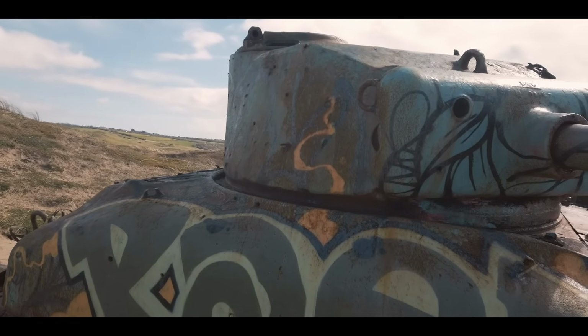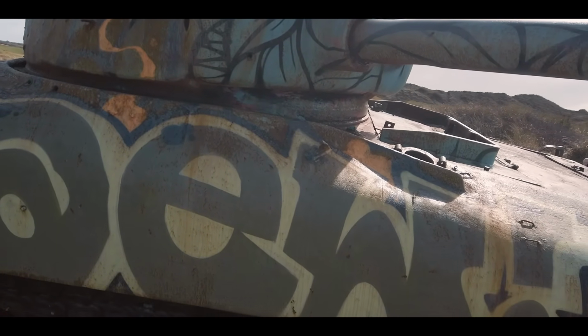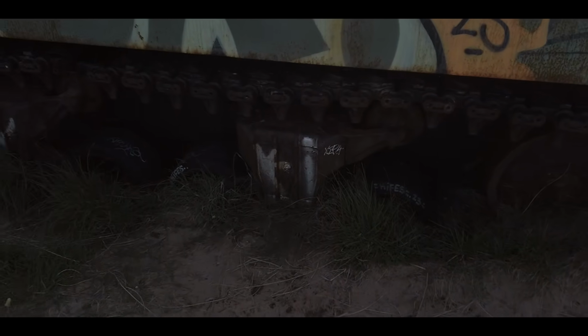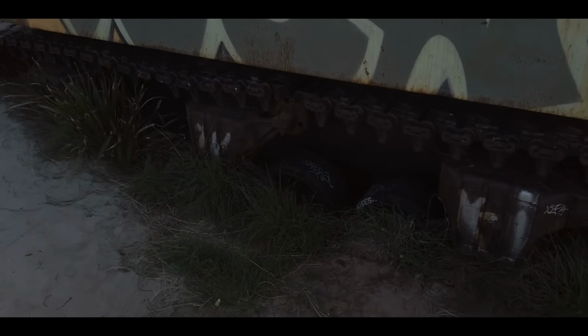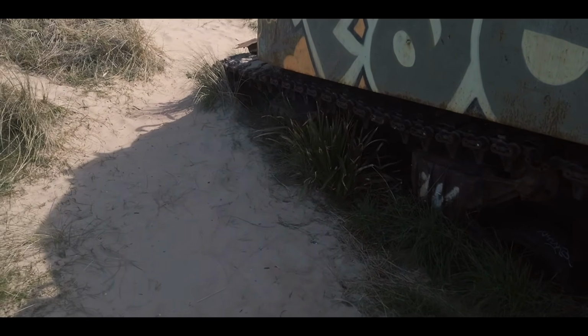There's no damage on this one at all. And the running gear looks pretty good as well. Tension on those tracks is looking good.